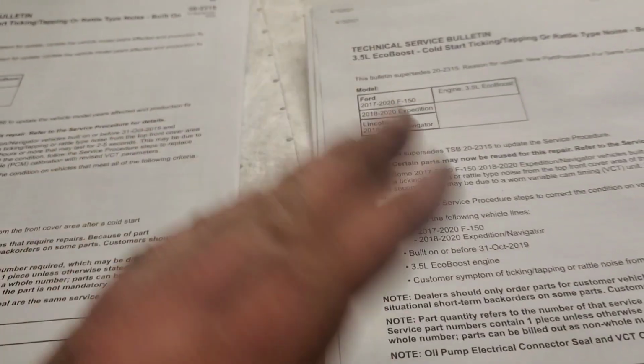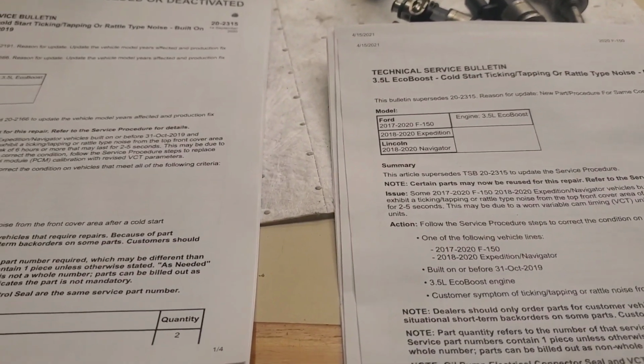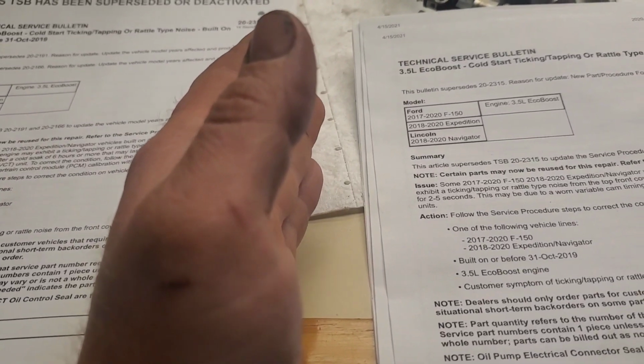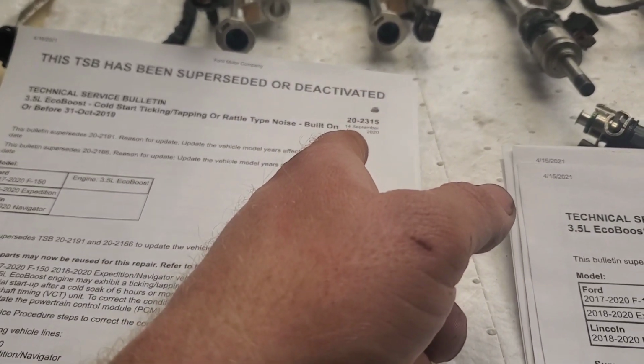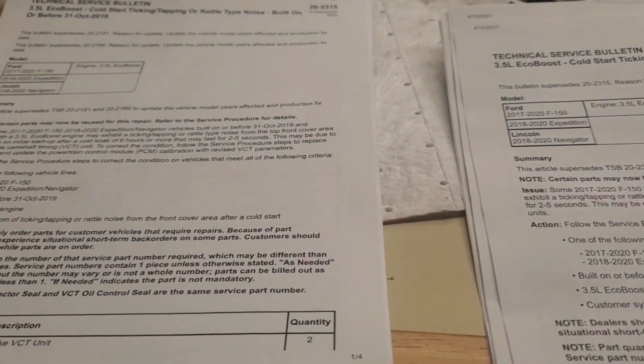I bet you that's the only difference because of all this 21B10 cam phaser reprogram that happened. Because this came out, then the reprogram came out, and then they took the reprogram away because it was causing some issues. Then you look at the new bulletin that came out April 14th compared to the old bulletin that came out September 14th. So far the only difference is they don't want you reprogramming the computer for different cam phaser position.